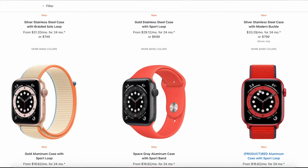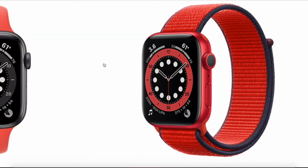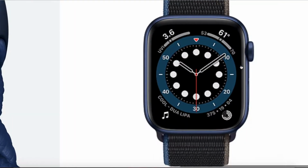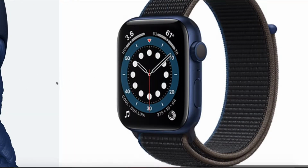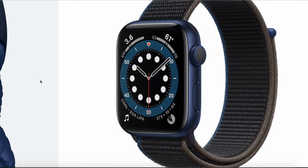So if you notice right here, we have the new product red case, which looks really cool. Now you can only get the product red case with a matching product red band, but there are several different materials of band choices for that product red case. And of course, it only comes in the aluminum finish if you get product red. There's also a new blue case color here, which is also aluminum. It also looks really good and goes great with all the new bands as well.